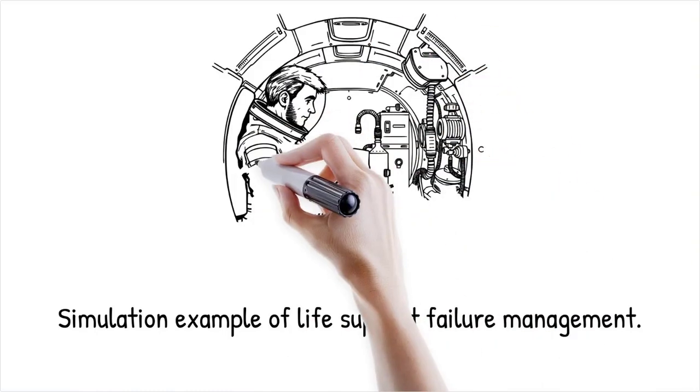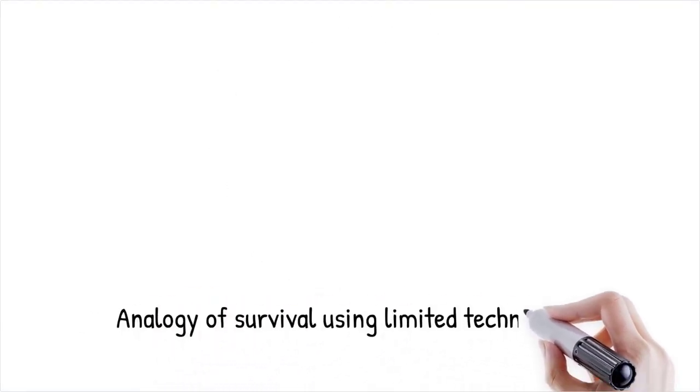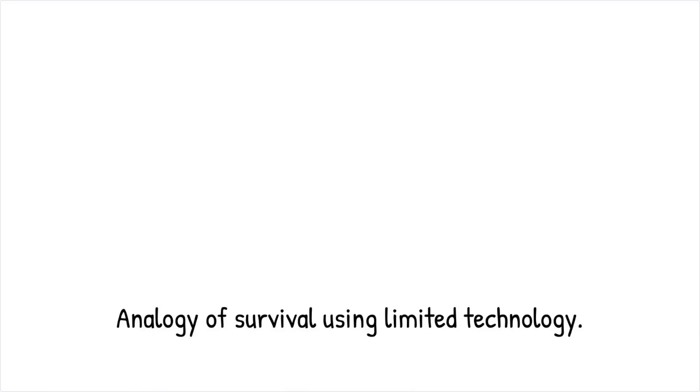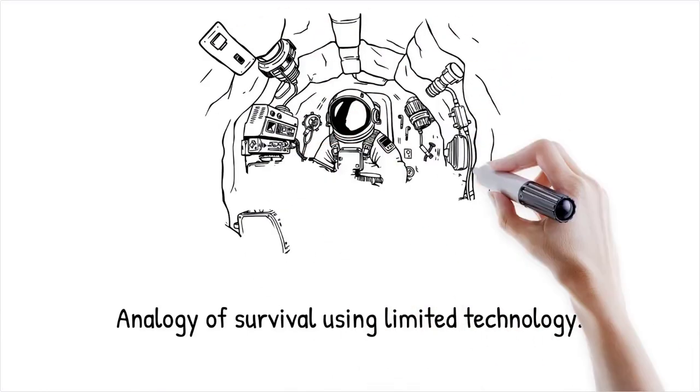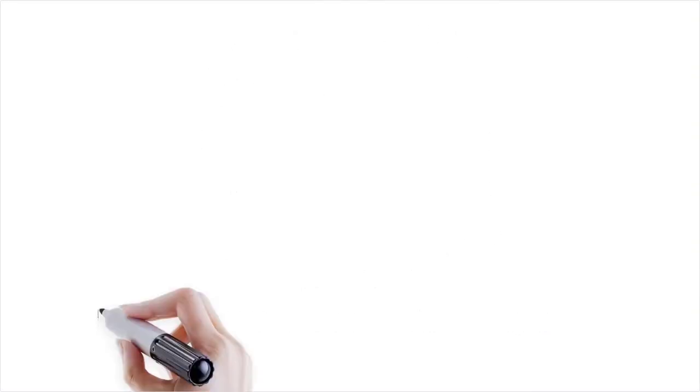In simulations, astronauts on analog Mars missions have survived simulated life support failures by rerouting oxygen from reserve tanks, manually melting ice for water, and using chemical CO2 scrubbers without power assistance. It's like being locked in a frozen vault with only the scraps of yesterday's technology and discovering that survival means turning the wreckage into a new kind of life support.